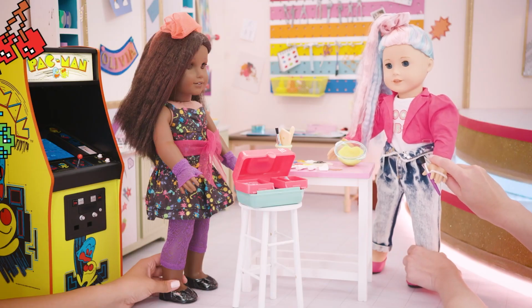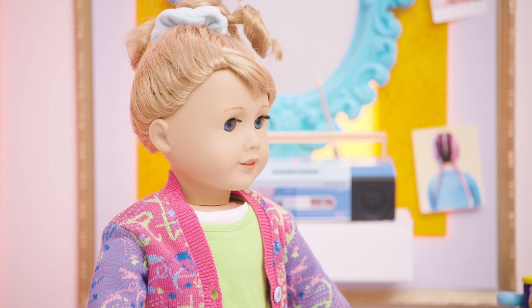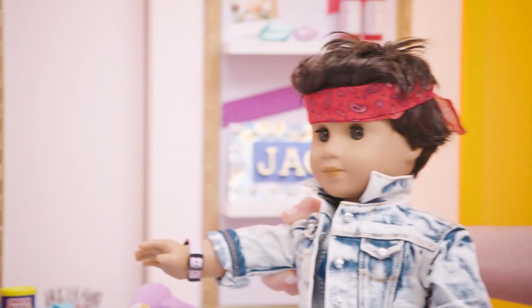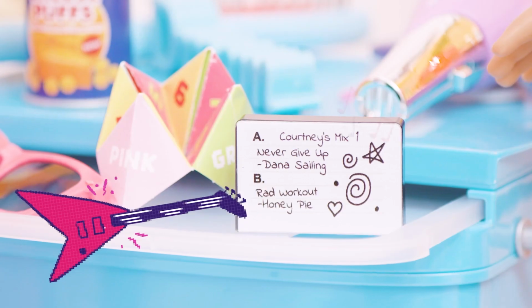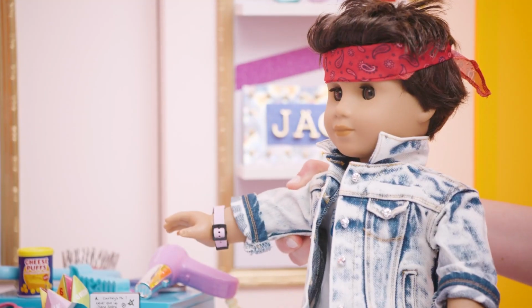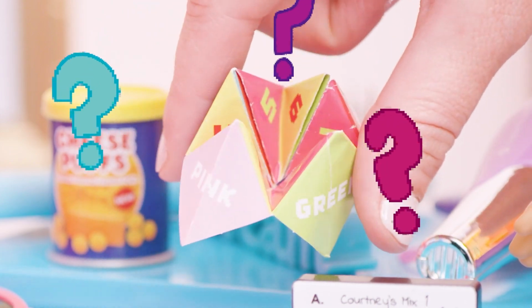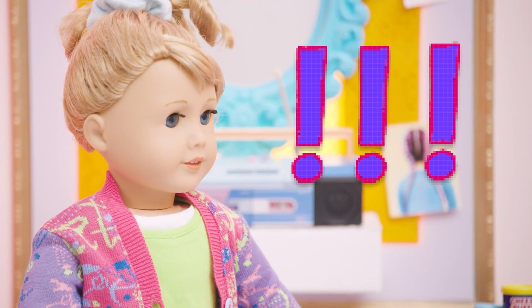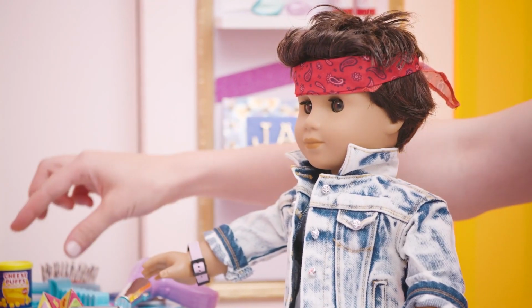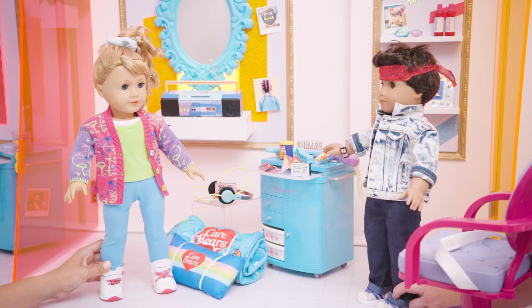Rats! You've got your sleepover basics covered with your sleeping bag and pillow. Should I bring anything else? How about some awesome tunes? Oh, what about this fun game? It's a paper fortune teller. And of course, snacks. Cheese puffs are my favorite!